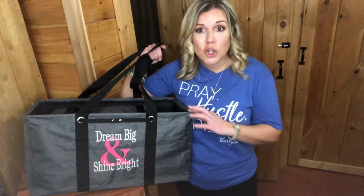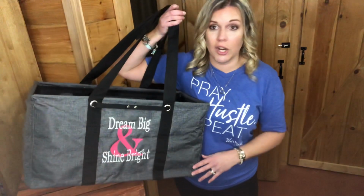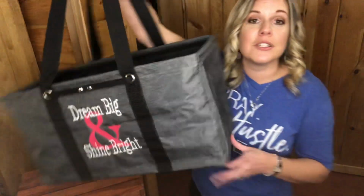And it's great to keep in your car. If you're going to the ball games, the football game, you have your blanket in here, you have your snacks, everything that you need in here. If you're going to basketball games, basketballs can fit in here. I mean, the large utility tote is truly the best.